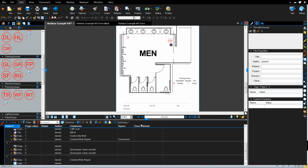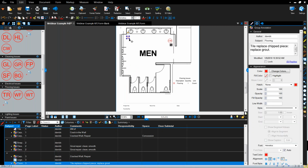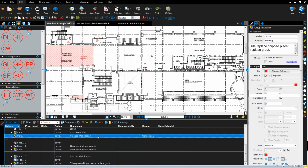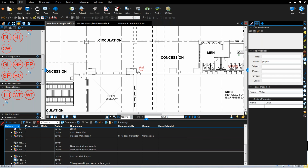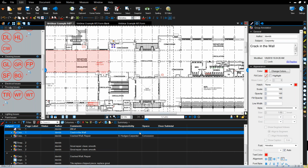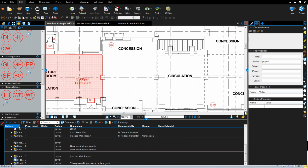And also, I'm actually going to do this one real quick here. Now you may want to assign a responsibility, like we have this tile here, or maybe let's just do the cracked wall. So we have a cracked wall here that we know we want to assign to one of our carpenters. I have B Downs and S Hodges down here. This is where you can start saying, okay, I want Mr. Hodges here to work on this crack in the wall, whereas over here, I want Mr. Downs to start working on this crack over here. So you can go through all of your punch keys and start assigning them to different contractors and keep that information all within your markups list.